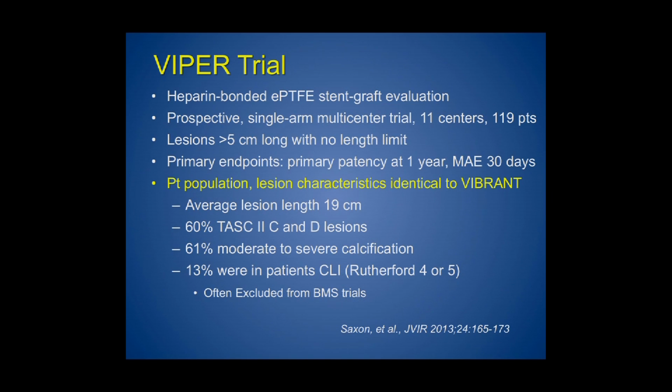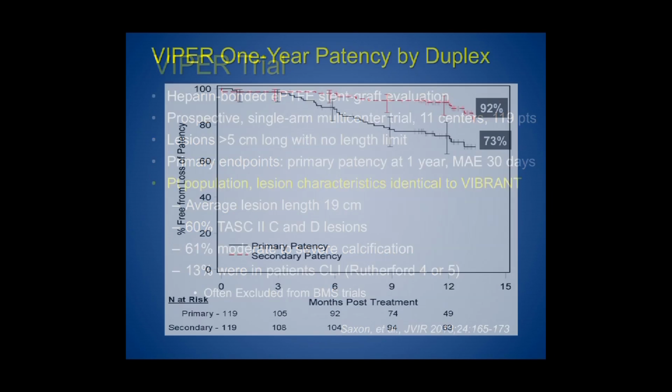The Viper trial we just published this year, I was the PI on this trial nationally. It's 11 centers, 119 patients, greater than 5 centimeter long lesions with no lesion length limit. The patient population was essentially identical to Vibrant, average lesion length of 19 centimeters, 60% TASC II C and D lesions, 61% moderate to severe calcification, and a small percentage of critical limb ischemia patients.